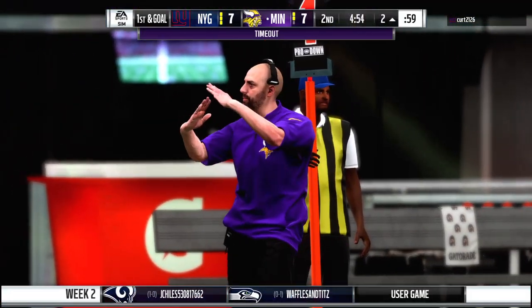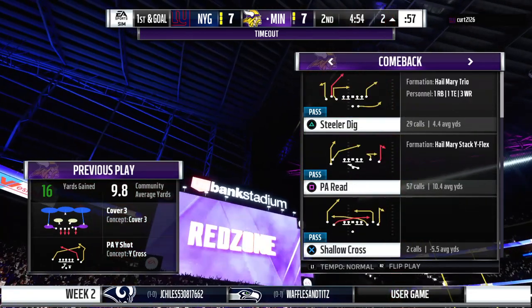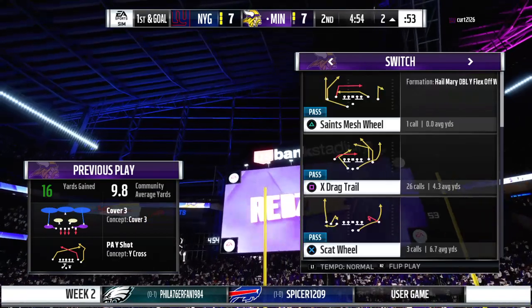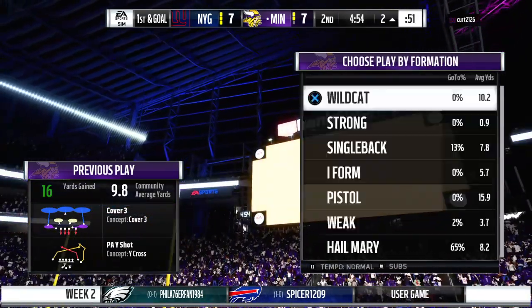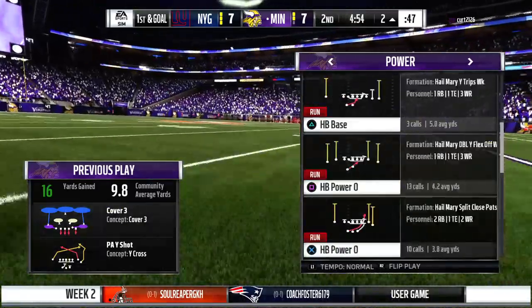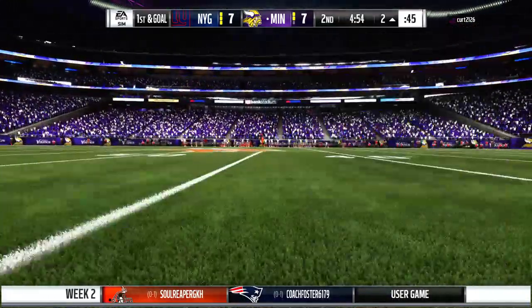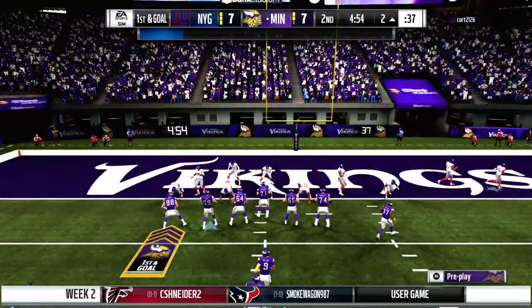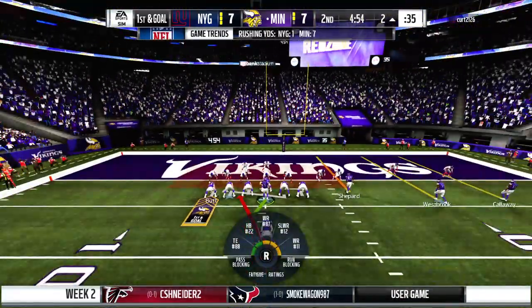Play clock down to 3, and we're going to get a timeout here. They'll have 2 remaining as we step aside here in this second quarter. Two of their 3 red zone trips so far, they've come up empty on. They'll look to reverse that trend on 2nd and goal.